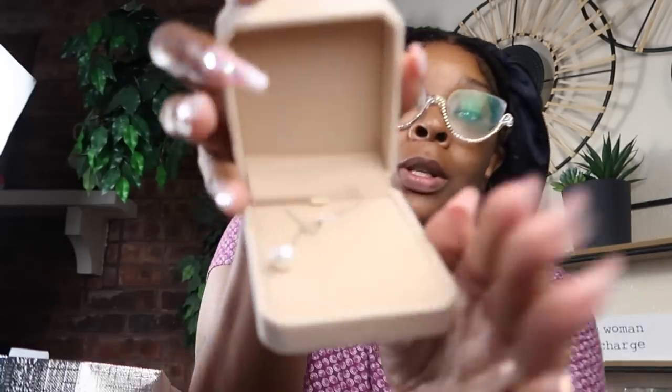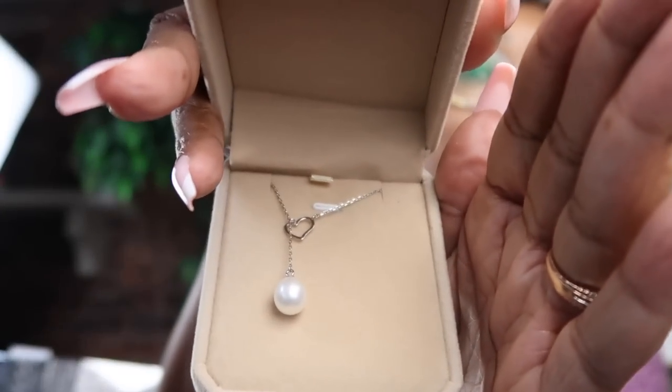There's a box in here with some jewelry. Ooh, I love this box. Well, I'm gonna love everything because both of our favorite color is purple. Oh, she loves pearls, so it's a necklace with a pearl in the heart.